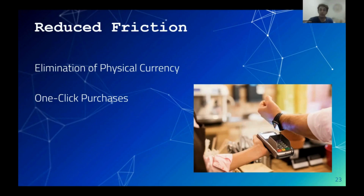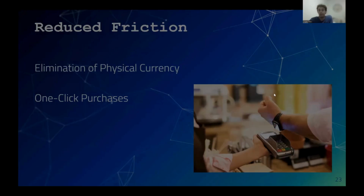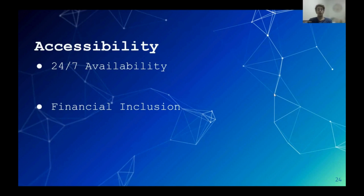So the user experience is better, and your business is going to be better. Accessibility. So we have 24/7 availability as well as financial inclusion. So you can't pull out cash 24/7, obviously.